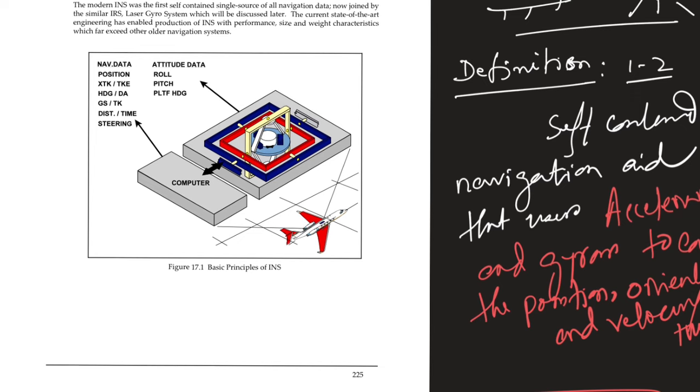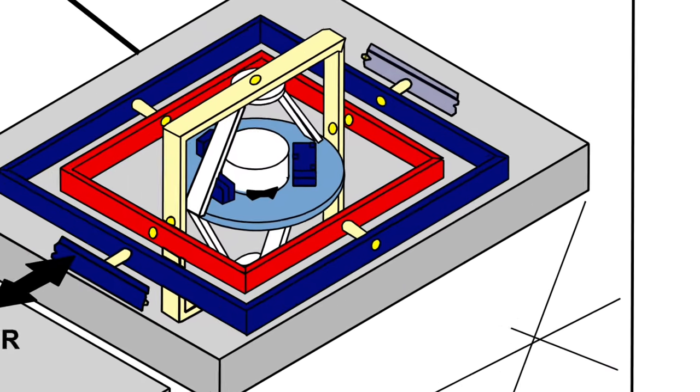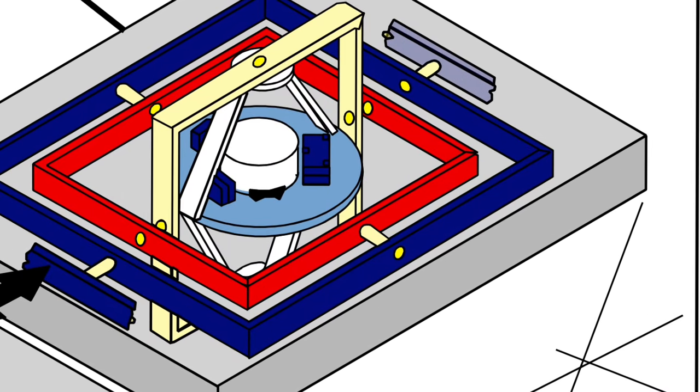So what are the components of an INS? The INS system has, you can see here, three accelerometers, and we have three gyros. One is in the vertical and two are in the horizontal. And we have two accelerometers which are 90 degrees to each other.